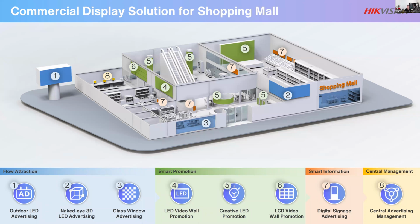The first solution, as you can see as number one, is outdoor LED advertising. This is a very key market. I'm sure a lot of you have seen this, especially in the Durban, Cape Town, or Johannesburg area. It's all over the show.